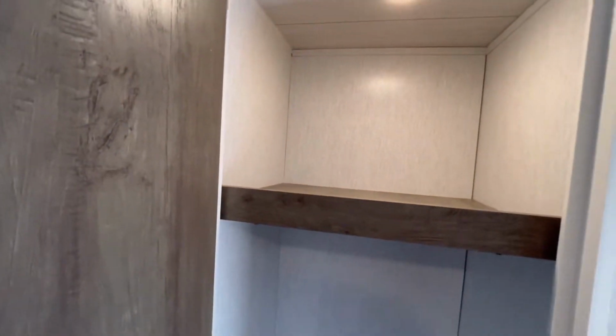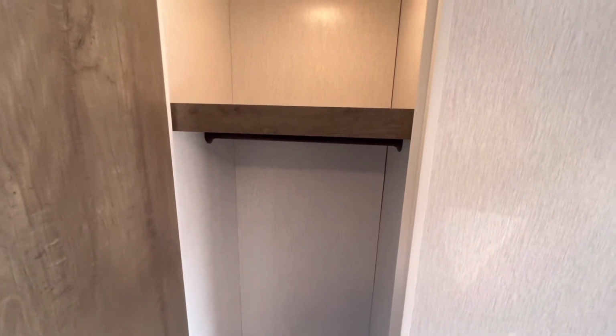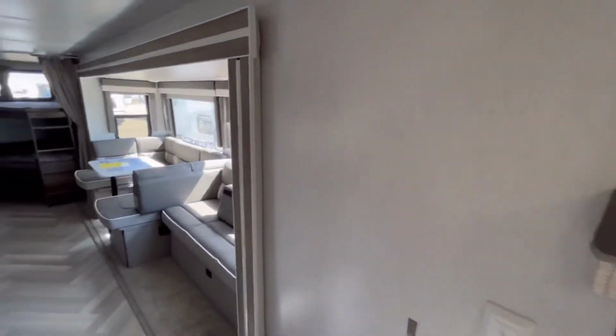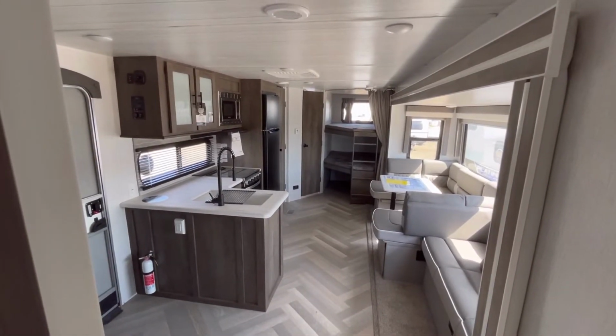And then over here, you've got this awesome mega closet. So plenty of closet space there for all the kids' clothes or her clothes, if you know what I mean there. But great storage right there. But with that being said, that's going to wrap it up for the interior of this Salem 26DBUD. Let's go ahead and close up the slide and see what it looks like in travel mode.